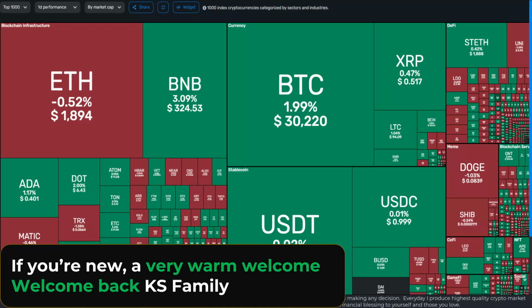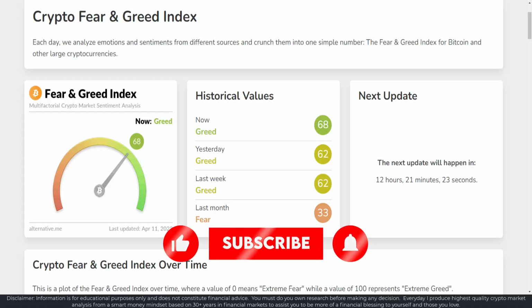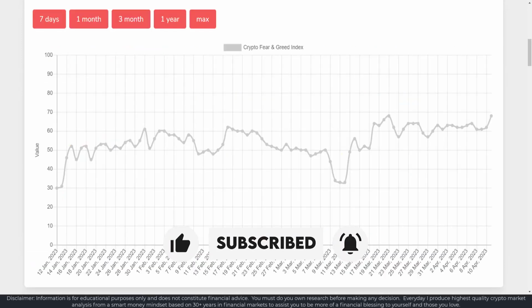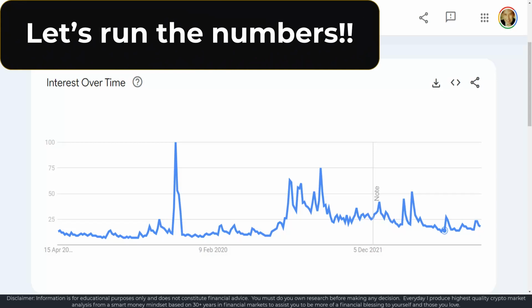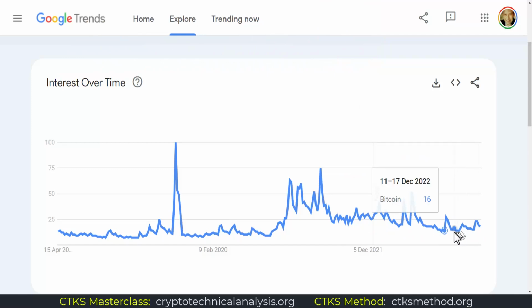Before launching into an analysis of the top gainers, it's important to just consider how the crypto market is going. We can see Bitcoin up 1.99%. There's optimism inside the crypto market with the Crypto Fear and Greed Index of 68 indicating greed. People are feeling increasingly optimistic. When we look at search trends on Google for Bitcoin worldwide, we can see the level of interest is still quite low. This is a good thing. This means we're timing the market correctly.